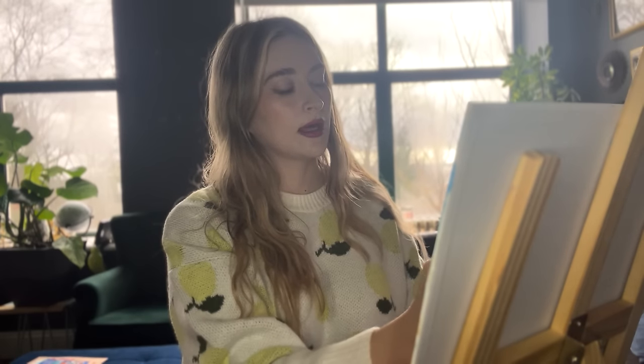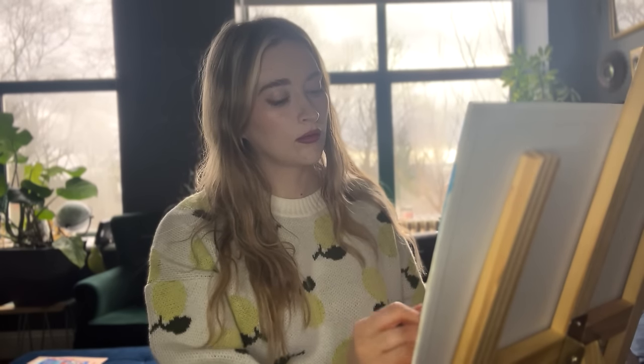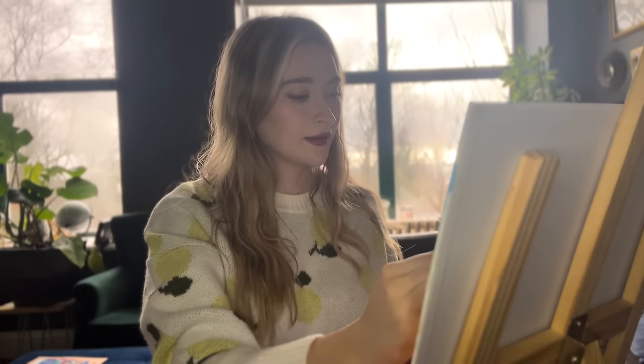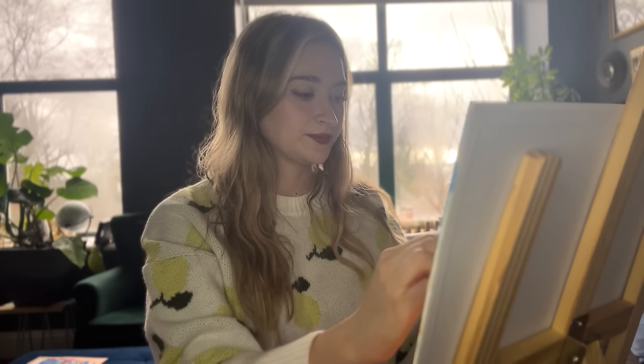put this on my canvas. To show the light and dark spacing. I'm just trying to get the shape correct. Have you had a portrait done before? And what's made you want one today?